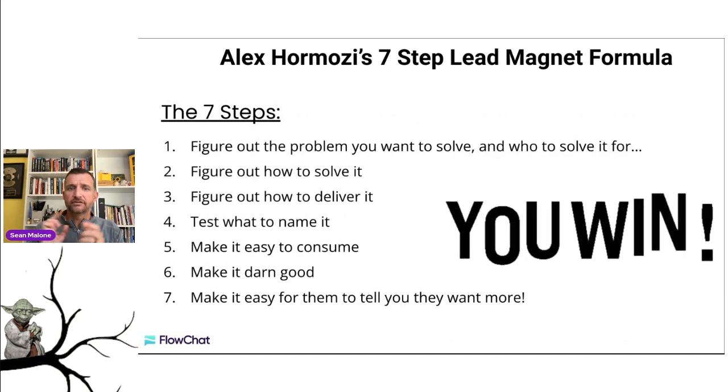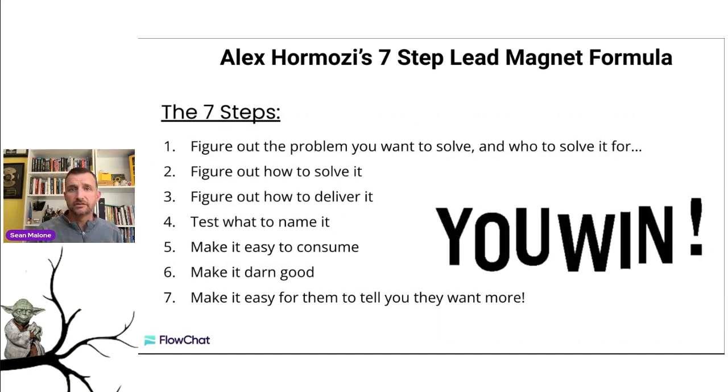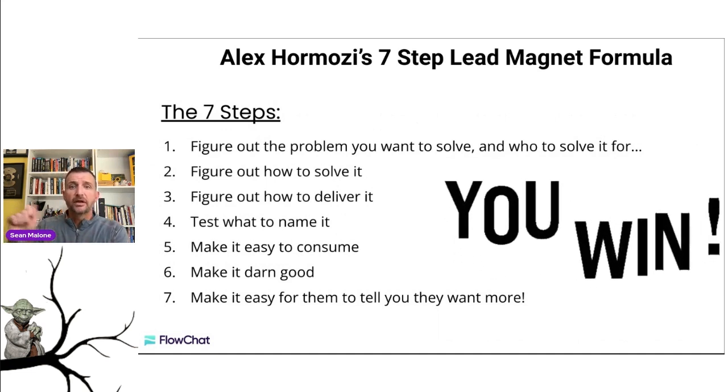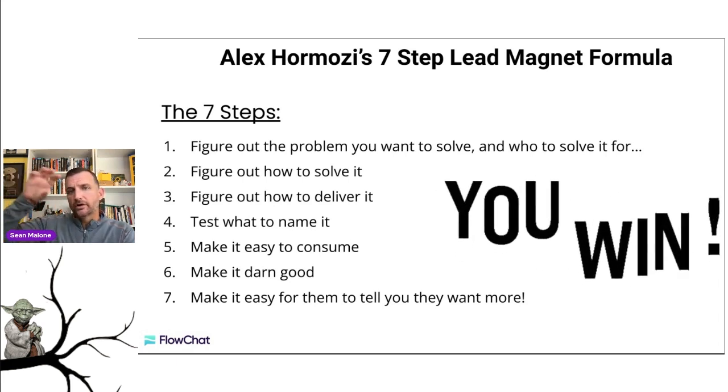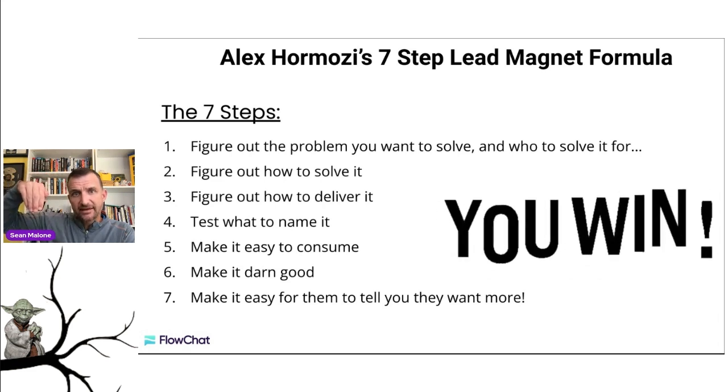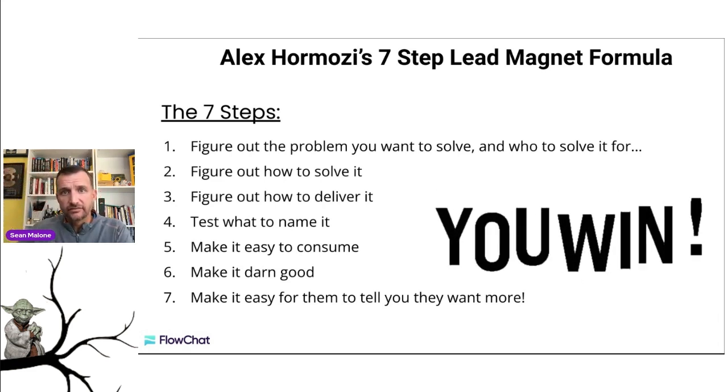So here they are again. Figure out the problem you want to solve and who to solve it for. Pull out a piece of paper and think about what your core offer solves, what problem that solves, and what are all the problems prior to that thing that you can go and solve.